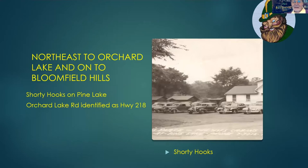So then heading northeast from Walled Lake, through West Bloomfield and toward Orchard Lake, a lot of people remember Shorty Hook's cabins that were right on Pine Lake. The picture's kind of neat because it's identified as on Highway 218, which I guess was Orchard Lake Road at Pine Lake at that time.